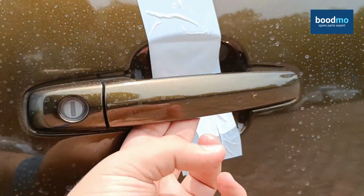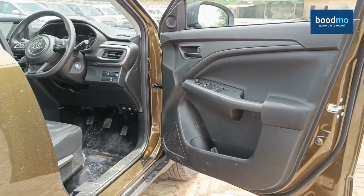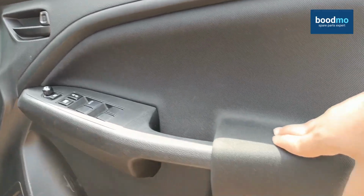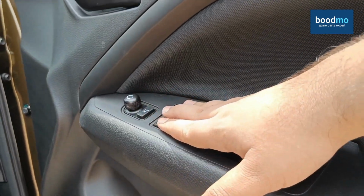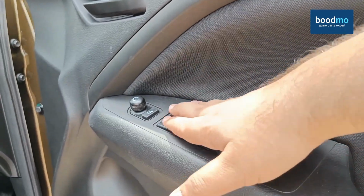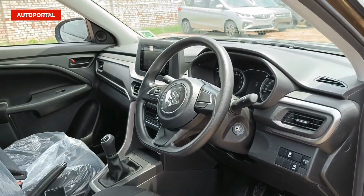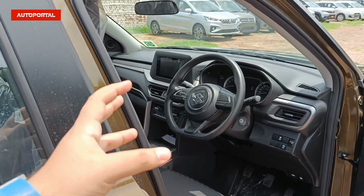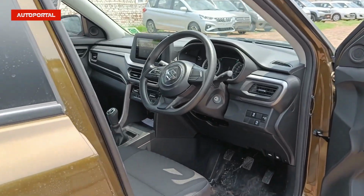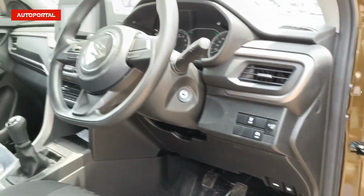So if we now access the cabin, the door handles are body colored, and that is expected at this price point also. The door pad, however, is black colored only, no dual tone, but you get a hint of fabric on the touch points. And these are the controls for your ORVMs, all 4 power windows as well as ORVM adjustment buttons. The ORVMs are electrically adjustable as well as retractable, and the overall aperture is quite good, so you will not have any issues in entering and exiting the car.